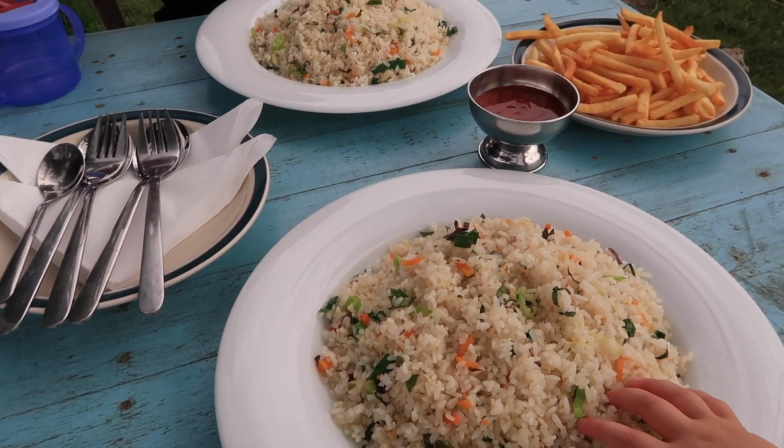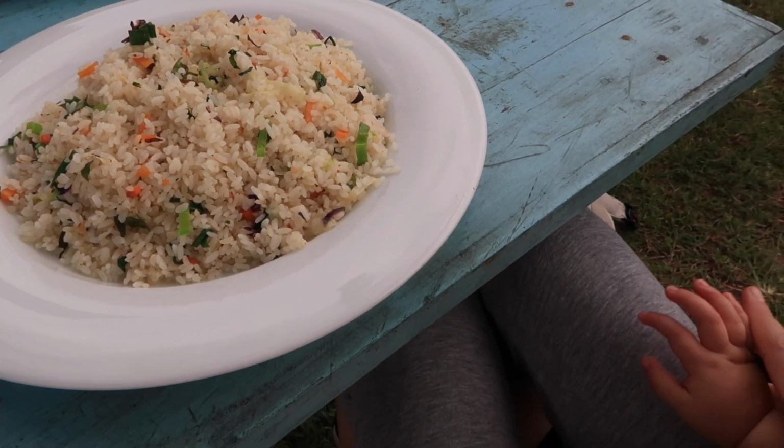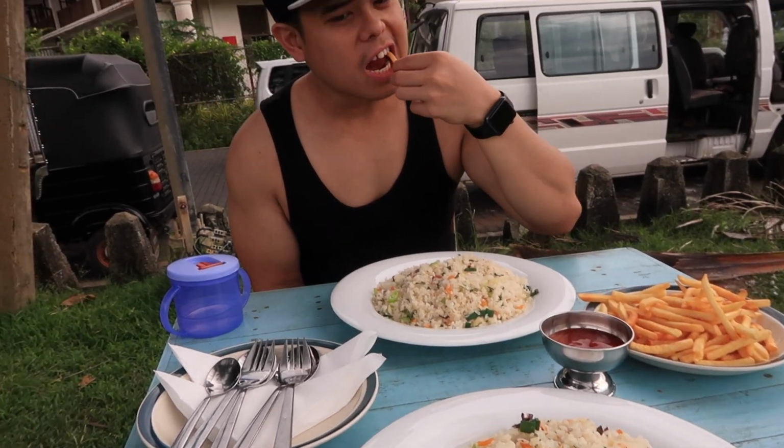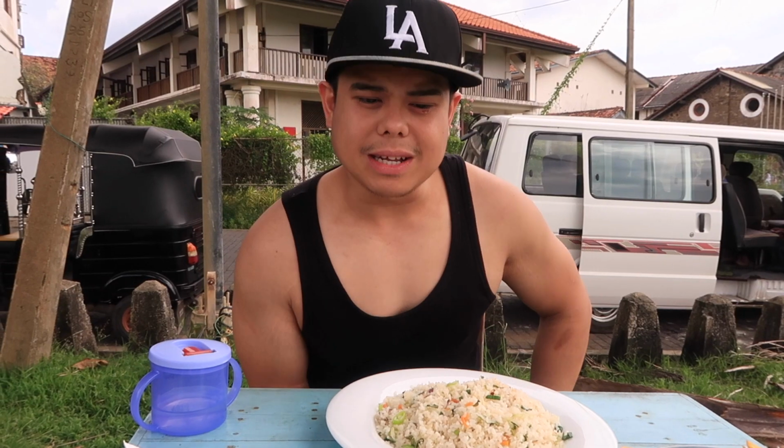And our food has just, oh my goodness, Arella, our food has just arrived. This is it. So far looks good. Pretty basic, but very, very cheap. I'm pretty happy with it. Only 600 rupees, so that's around £2.80 for all of this. Wow.